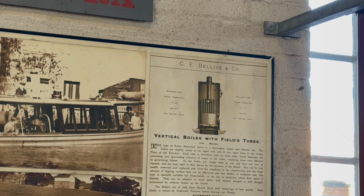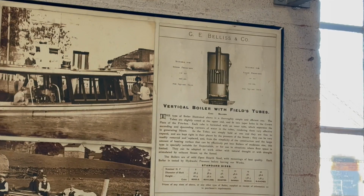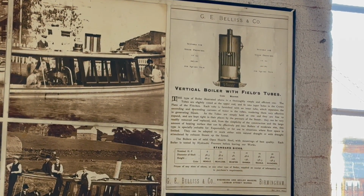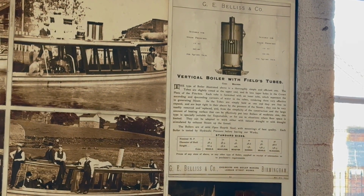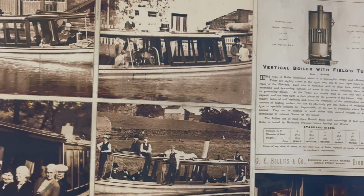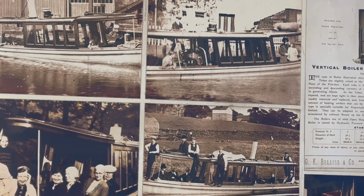We haven't got the boiler. We've only got the engine. But when it was in the boat, it would have had a boiler next to it. It would have been coal-fired. Coal-fired, yeah. And it would have taken a couple of operators to keep it going. I wonder if they drew filtered water from the canal for it, if they had a clean water supply, because you don't really want to use dirty water in a boiler for an engine, do you?